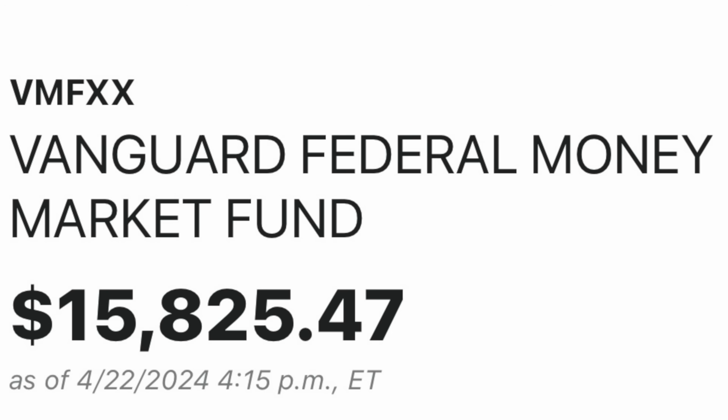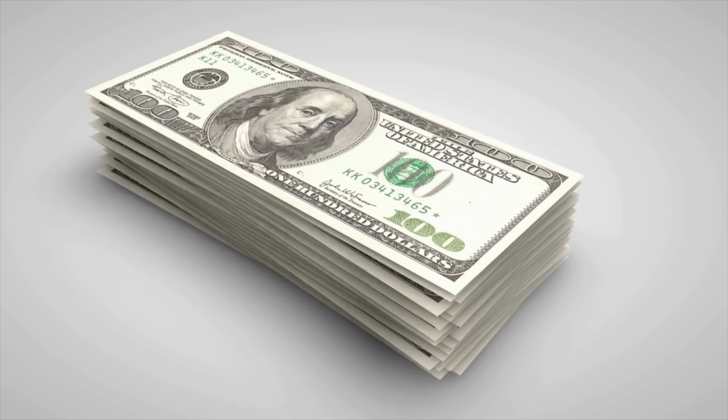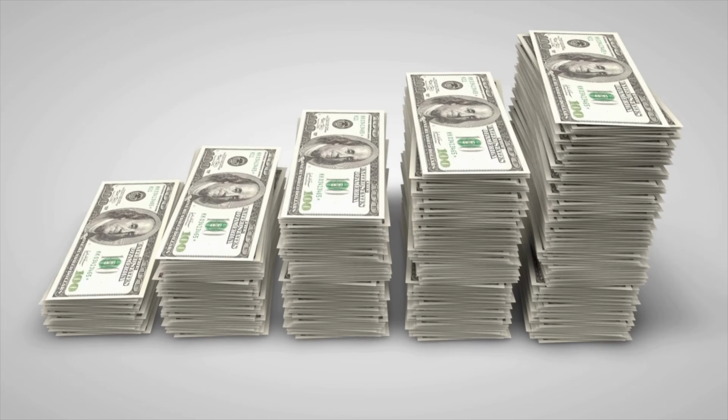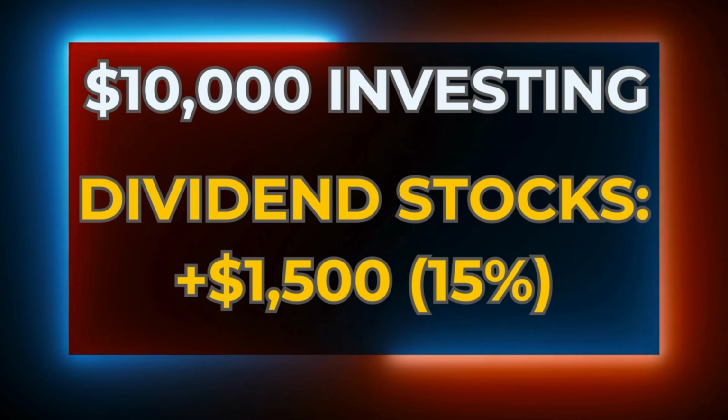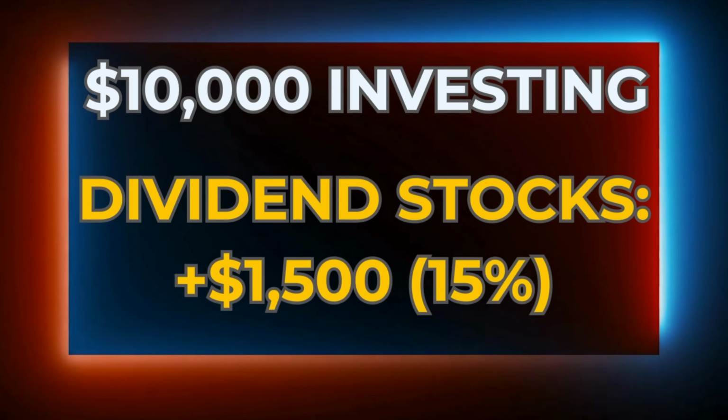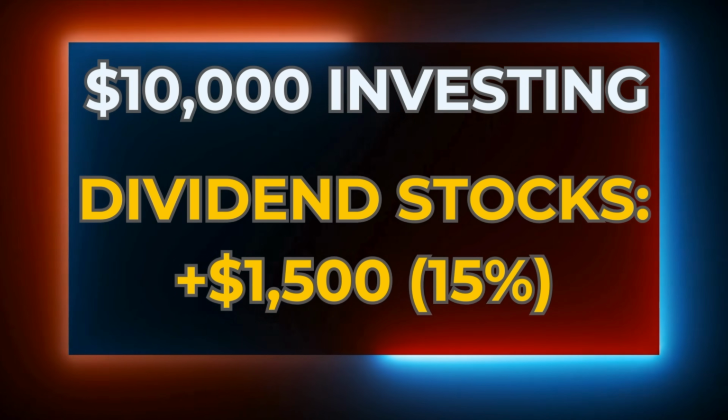I currently have nearly $16,000 in buying power to deploy into dividend stocks and let my money make more money for me through earning dividends and capital appreciation. My money breakdown is for every $10,000 I have to invest, $1,500 goes to buying high quality dividend stocks, so 15% of my money goes to strictly dividend investing.